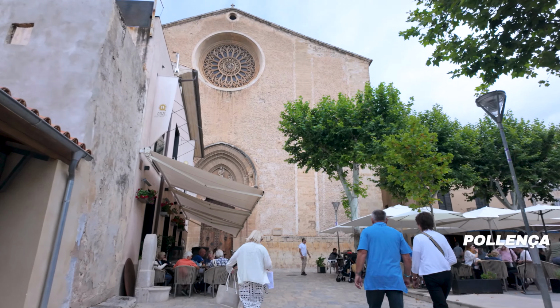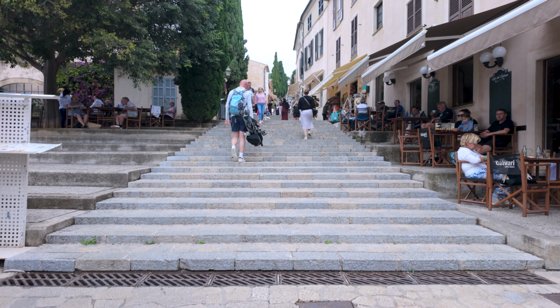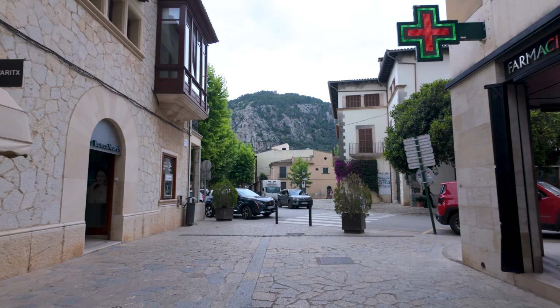And then there's Pollença. This town has always attracted artists and writers. It's got this incredibly creative atmosphere, and it's also got the Calvary steps, 365 of them, one for each day of the year. Climb to the top for a great view, if you've got the energy for it.